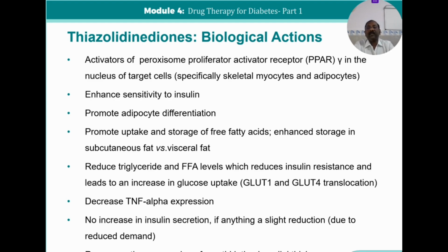See, the activators of this are in the nucleus of the target cells, specifically skeletal myocytes and adipocytes. It enhances the sensitivity of the insulin, promotes adipocyte differentiation, promotes the uptake and storage of free fatty acids, enhances storage of subcutaneous fat versus visceral fat, reduces the triglycerides and free fatty acid levels, which reduces insulin resistance and leads to an increase in the glucose uptake, decreases the tumor necrosis factor alpha expression. There is no increase in insulin secretion, if anything a slight reduction due to the reduced demand, and it regresses the progression of carotid intima-media thickness.